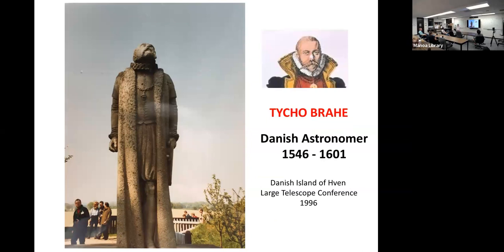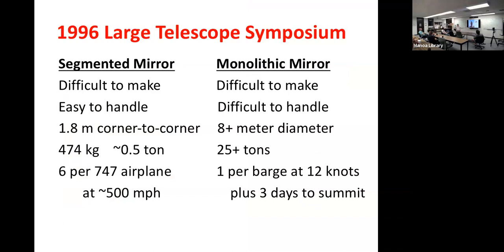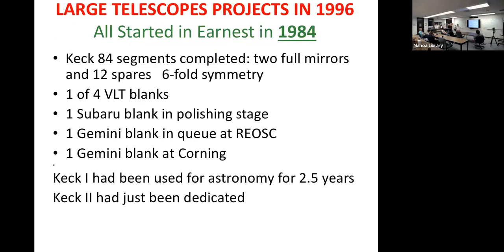Anyway, the point of this is that he was given this whole island of Hven between Denmark and Sweden by King Frederick and established this observatory there. And the reason this is interesting is because it was the site of a large telescope meeting in 1996. And while I was doing some politely called decluttering, I found some old view graphs. This is the Large Telescope Symposium, and this is a comparison of the segmented mirror types like Keck is with a monolithic mirror type. And this is in 1996.